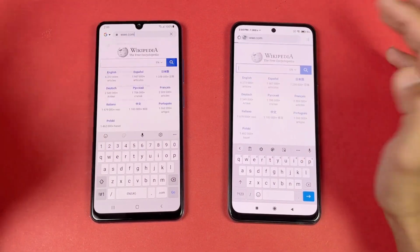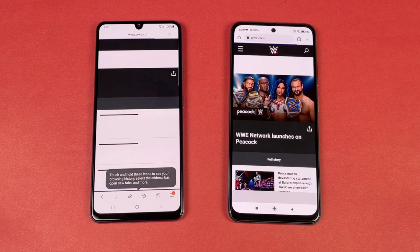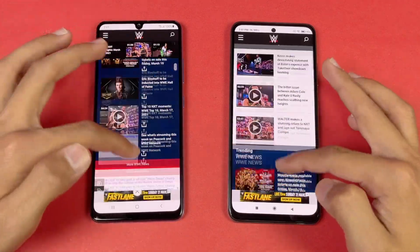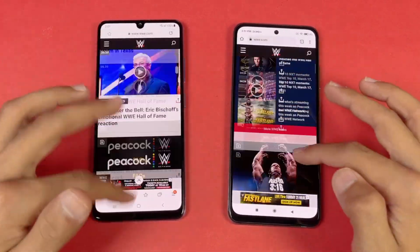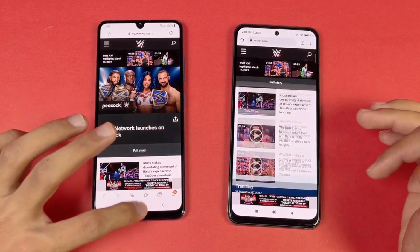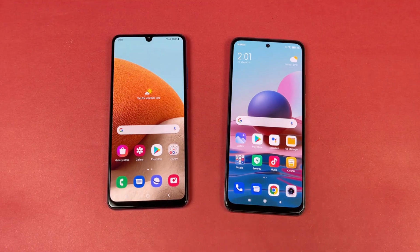Next on the list is wwe.com, and let's see which one is going to be the fastest. Again, Redmi Note 10 is faster than the A32, just a tiny bit faster there, but still Redmi Note 10 is faster in internet browsing speed. I can safely say that. Now let's see the scrolling, and it feels really smooth on both phones. I don't expect that from the A32, but we have 90 Hz as compared to 60 Hz on the Redmi Note 10.